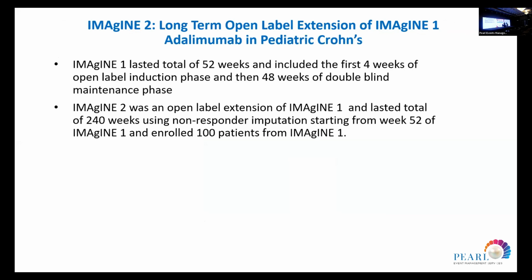So Imagine-2 was a long-term open-label extension of Imagine-1. Imagine-1 lasted a total of 52 weeks, so about a year, and included the first 4 weeks of open-label induction phase and then 48 weeks of double-blind maintenance phase. Imagine-2 was an open-label extension of Imagine-1 and lasted a total of 240 weeks, so about 5 years, using non-responder imputation starting from week 52 of Imagine-1, and enrolled 100 patients from Imagine-1.